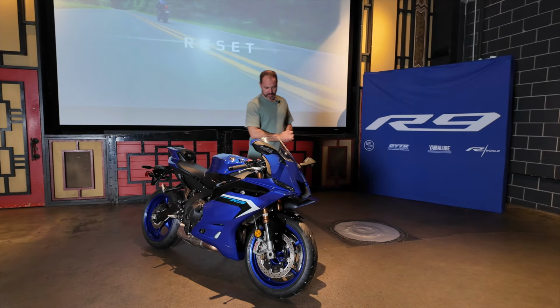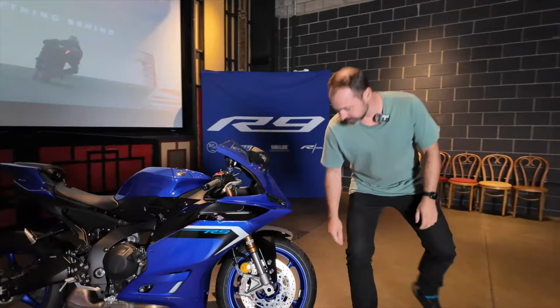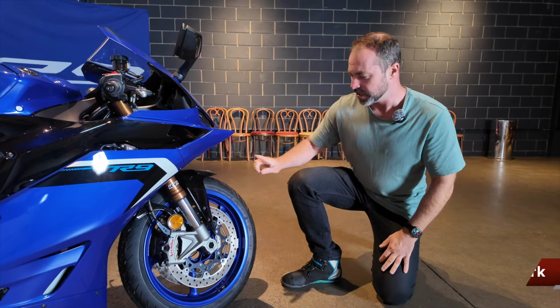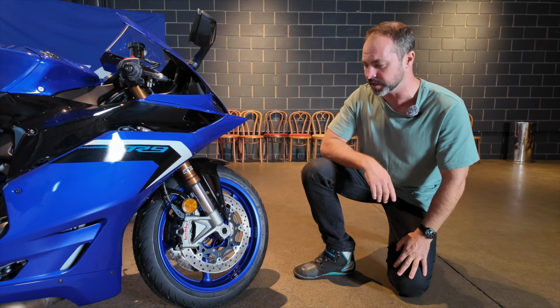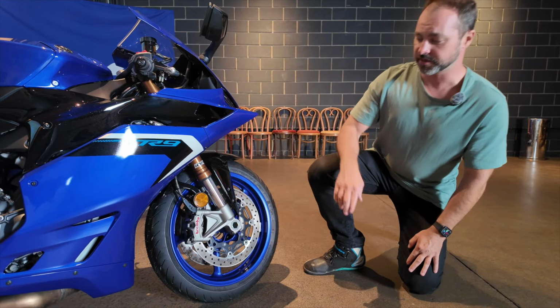Let's have a bit of a look around at the front. We're running KYB suspension, inverted KYB suspension, so very Yamaha-ish as far as the front end goes. S22, not S23 Bridgestone tyres. If you want to check out the review on the S23s, up there. We did a big deep dive on that. We went to the world launch last year in South Africa.